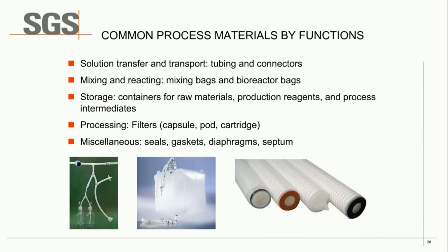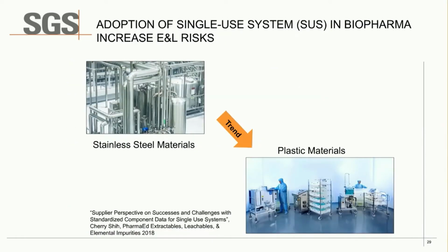In traditional pharmaceutical and biopharmaceutical manufacturing, bulky stainless steel equipment was used. However, in recent years, the single-use system has become a popular method for pharmaceutical and biologics production. They are disposable, so they are disposed of after use rather than cleaned. It can reduce the time and cost for cleaning and also minimize the space requirement. However, it also increases the extractable and leachable risk, as most single-use systems are made of plastic.